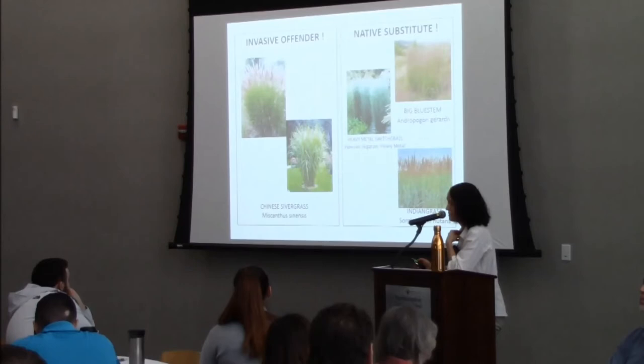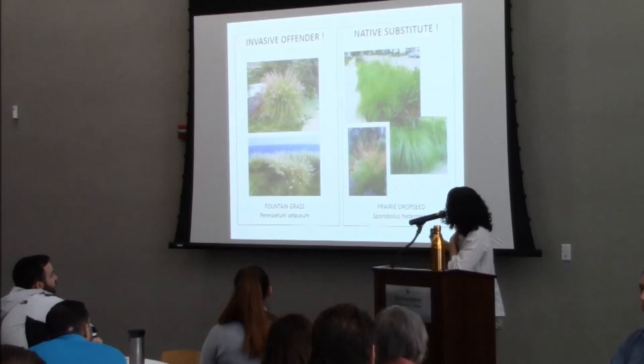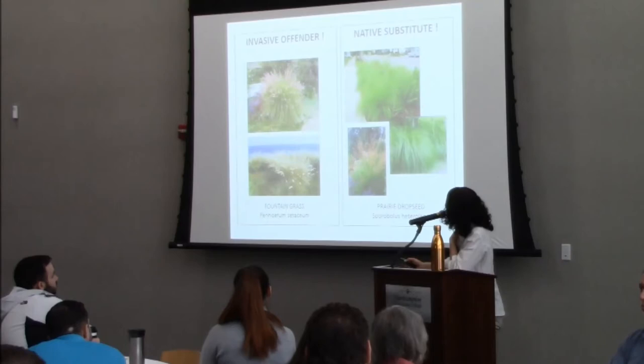And fountain grass. This is Hamelin grass. I think anybody that's ever worked with plants knows Hamelin grass. It's used everywhere. We have a native. This is a prairie dropseed, or Sporobolus. It's wonderful, it's actually even more beautiful. It's more graceful.